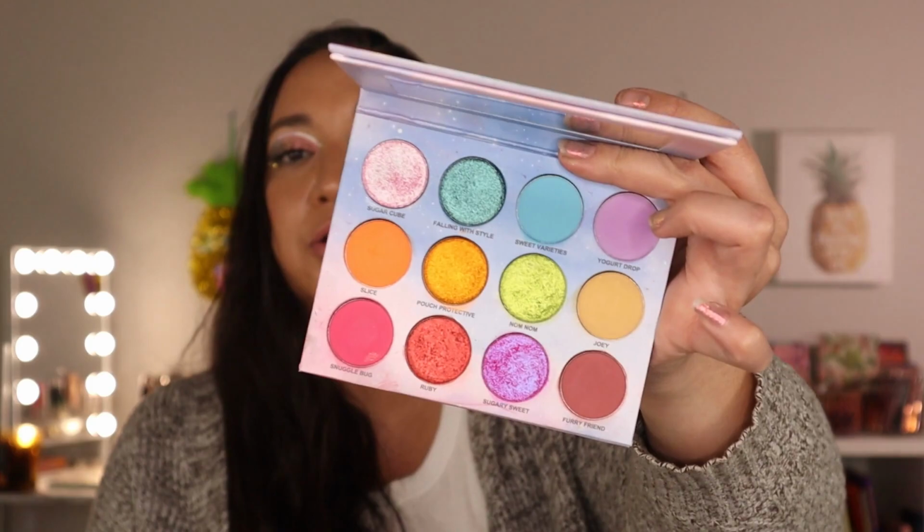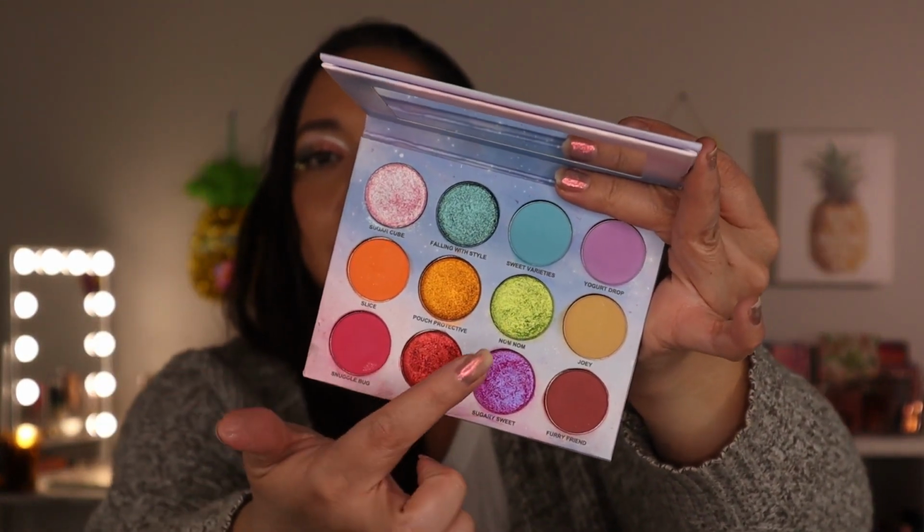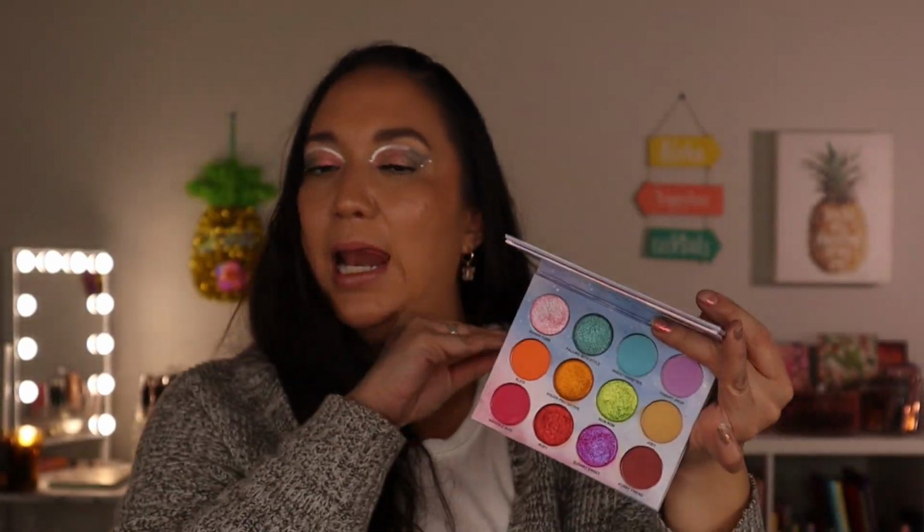Then the very last palette is the Sugar High palette from Menagerie Cosmetics. I mentioned this in my summer palettes last year, but I feel like this is also good for this season because of the tones in here. There are some pastels, some lighter tones, some lighter metallics, orangey, some reddy shades. You have a little pop of limey green, which I love.